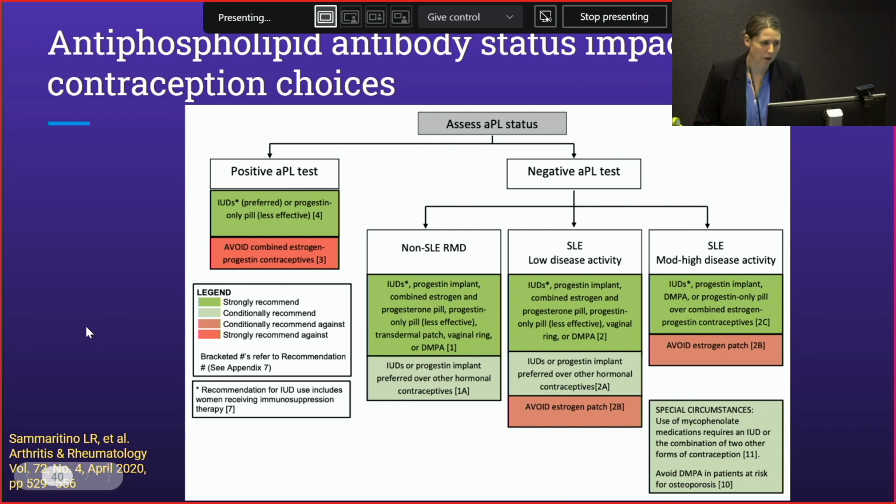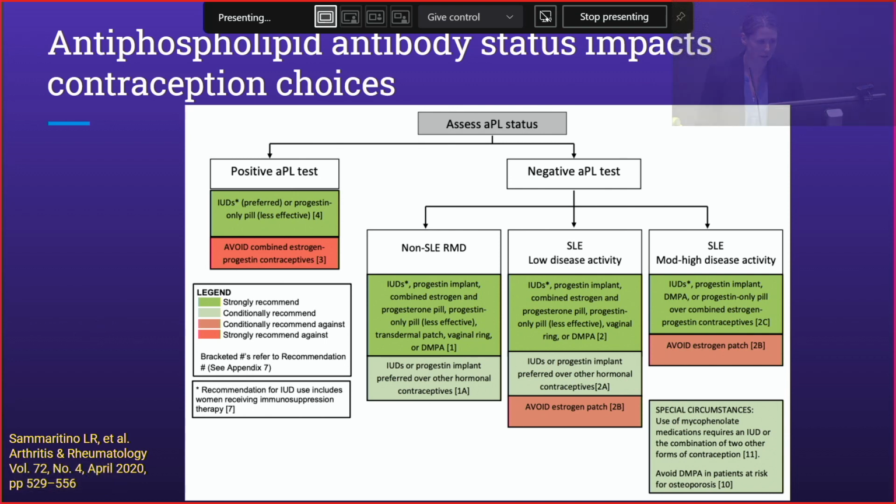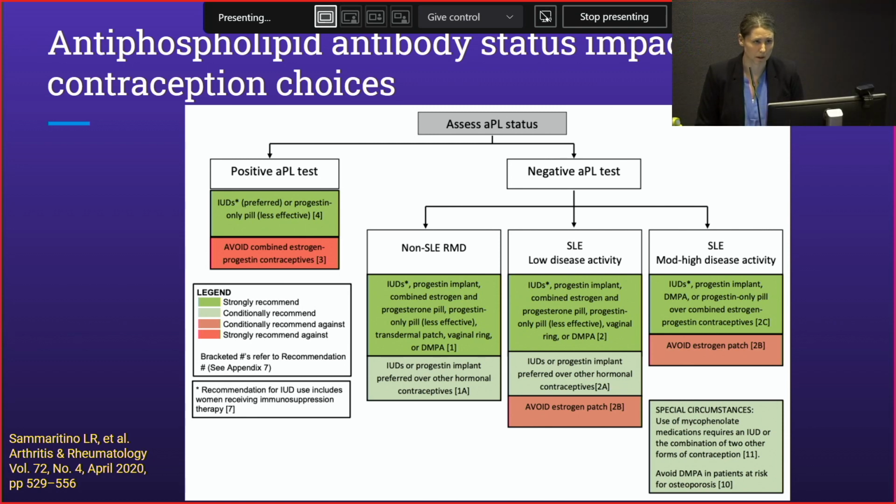So when thinking about contraception choices, going back to our antibodies, the antiphospholipid antibody status becomes very important in these patients, because if they are positive for antiphospholipid antibodies, we want to try to avoid the estrogen-based products as that could increase their risk of blood clots.